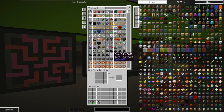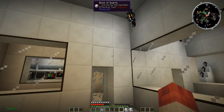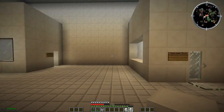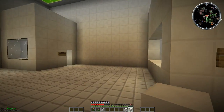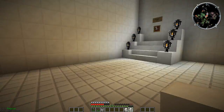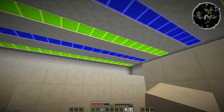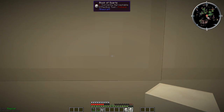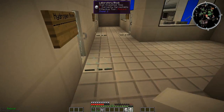Yes. Have we got any quartz? Of course we have quartz. Of course we do. Why wouldn't we? That's the thing. Why wouldn't we? Right. What I'm going to do is make a lovely kitchen. I'm going to do it on, which side? Should I do it over here? Should I just attach it on? I don't want to attach it on. Do I want to attach it? No. Made up my mind.